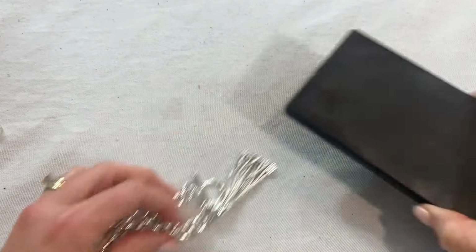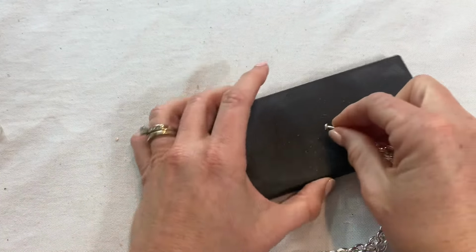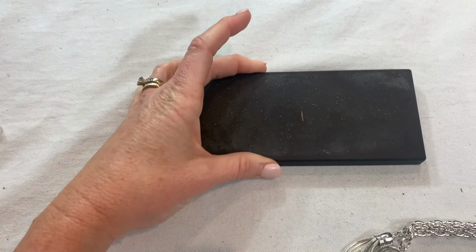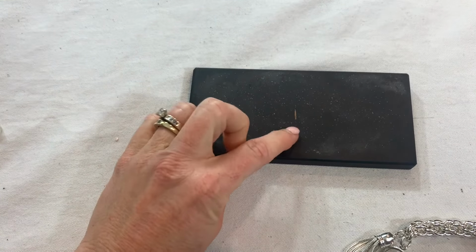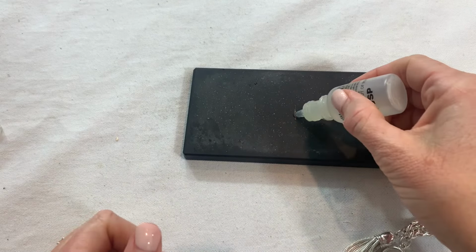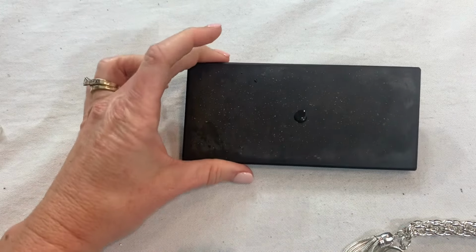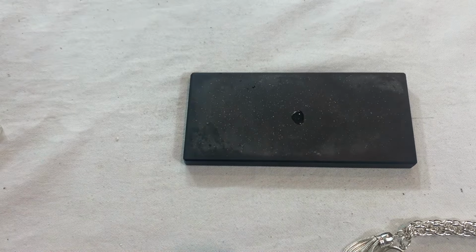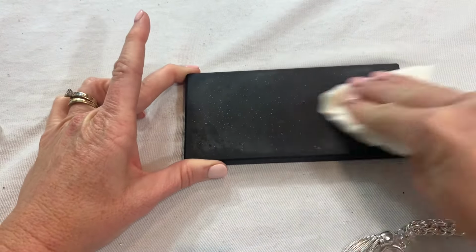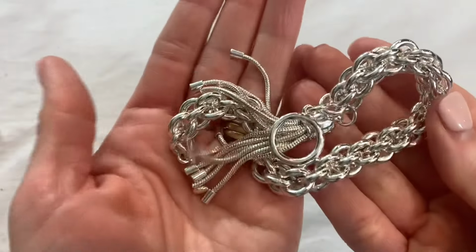Let's test it. I don't want to ruin it, so let me try to do it in an inconspicuous spot. No, I don't think so. It's very copper tone on that scratch. I do think that there's some sort of plating over, but not silver. Not a silver plating. Could be rhodium plated. That's a beautiful piece.